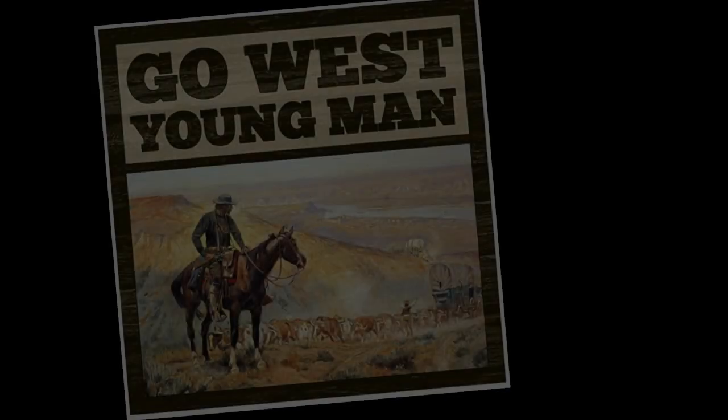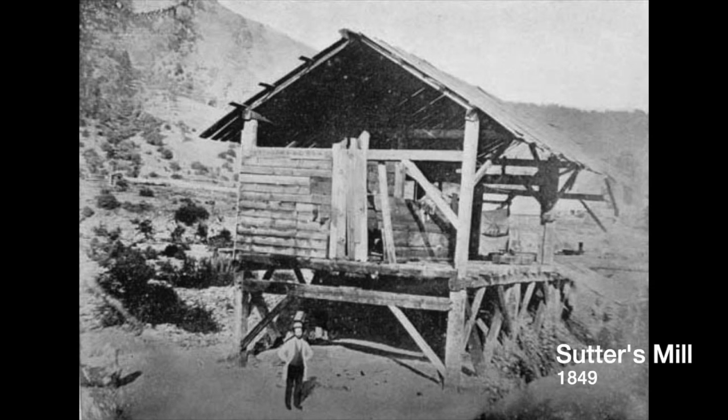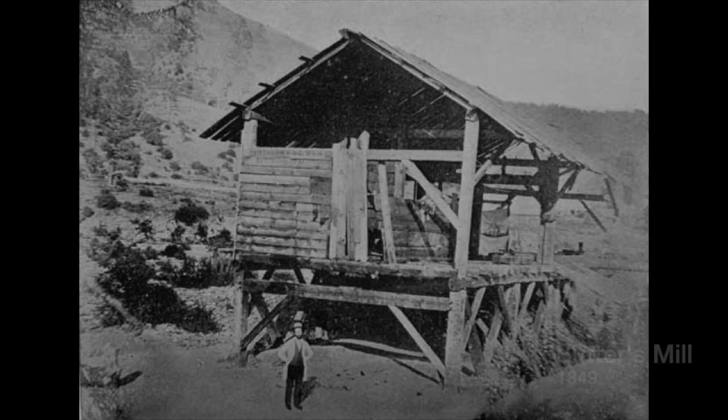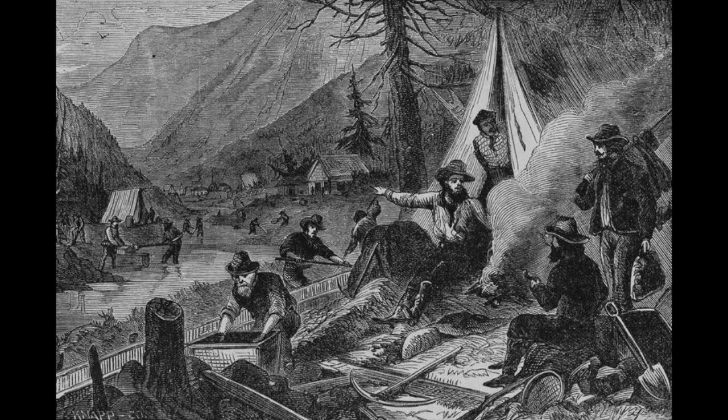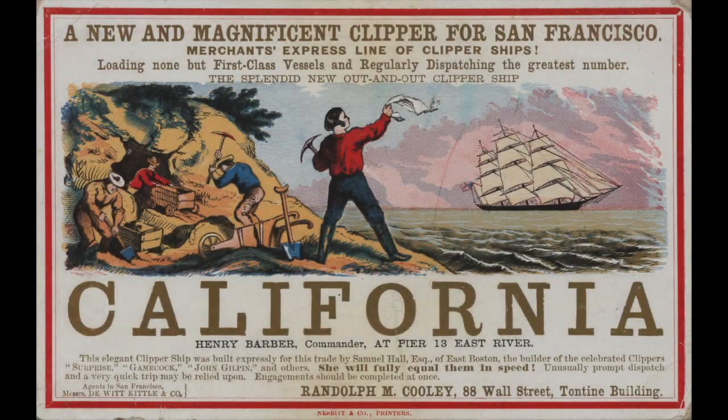The call to "Go west, young man, to seek your fame and fortune" began with the discovery of gold at Sutter's Mill in California. As word of the California gold rush spread, over 300,000 people journeyed west, and the Wild West character of America became the new national identity.